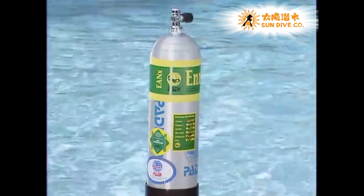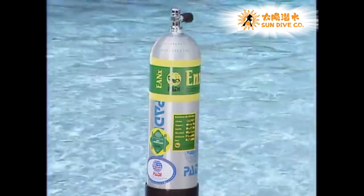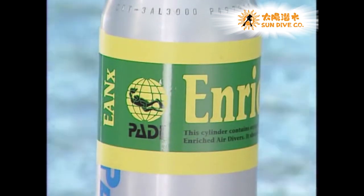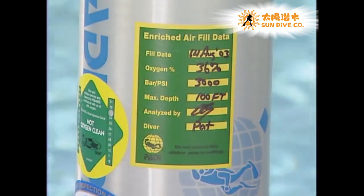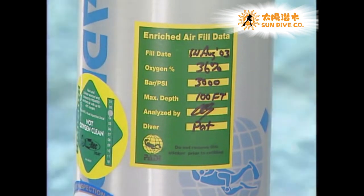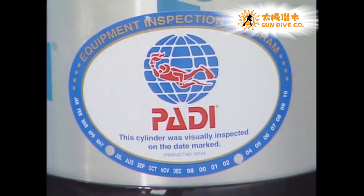Typically, an enriched air cylinder has a distinct color or band to clearly identify it. This type is the most common, but local regulations may stipulate other color coding. The cylinder will have a content sticker or tag that shows what enriched air is in it, a decal showing whether the cylinder meets oxygen service requirements, and an inspection sticker like you find on any other scuba cylinder.